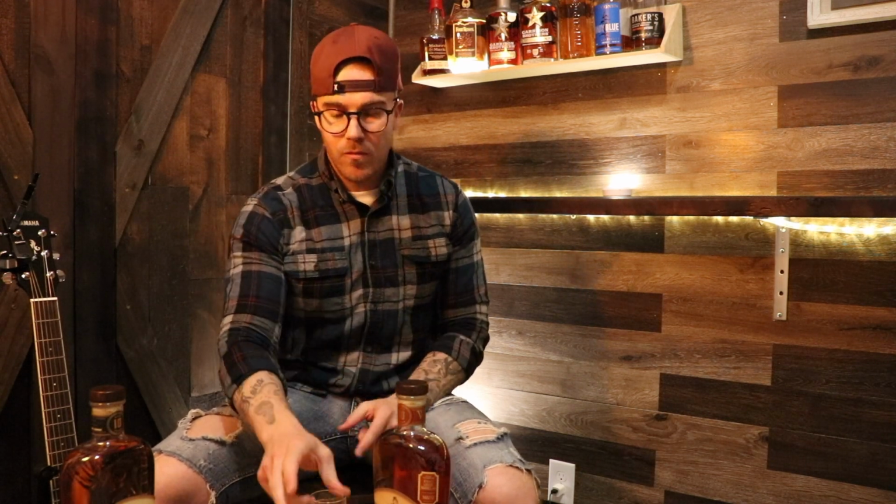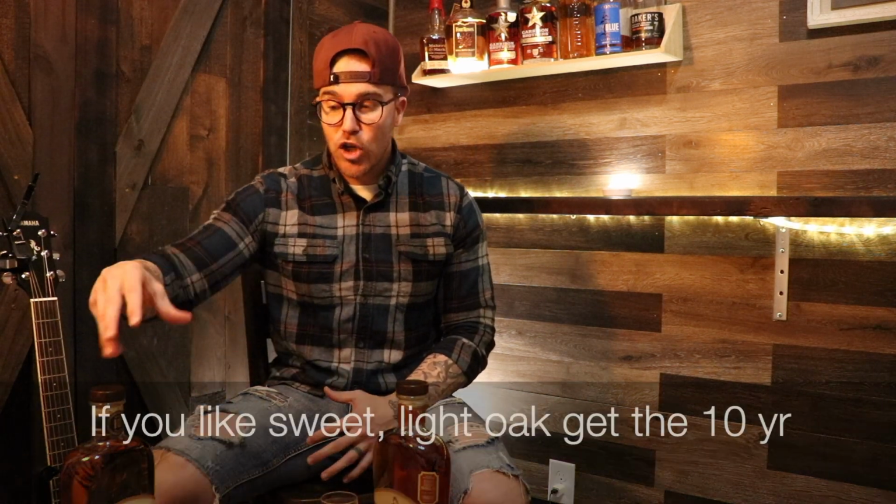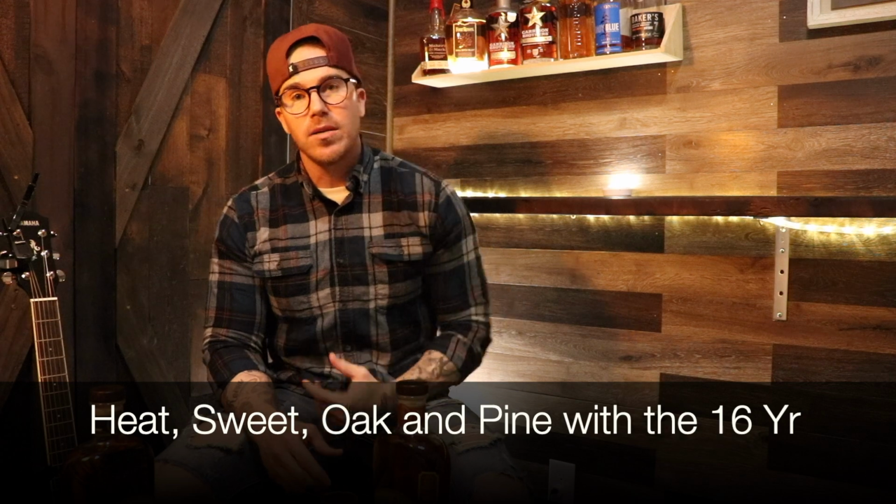That plum is prominent in this, but I taste the same hints of the grapefruits and the pineapple. There's a little bit more pine in the 16-year that I'm getting, whereas in this one I'm not getting that much, and I'm not even tasting very much oak in this one either. So if you're not a big oaky fan and you're not a big pine fan as far as that taste in there, and you like the fruits and the sweetness, you're gonna want to go after something like this. But this one with the 16-year, you get the heat and you get the sweet all at the same time.